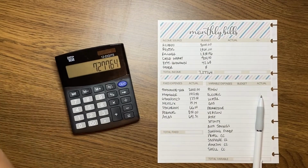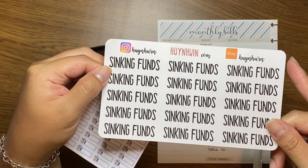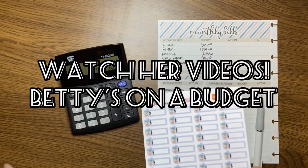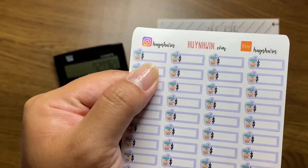I also wanted to show y'all that I made these stickers, very plain Jane, but I love this font. And I also made some stickers for Betty's on a Budget. And these are little tapioca milk tea cups for her expense tracking.